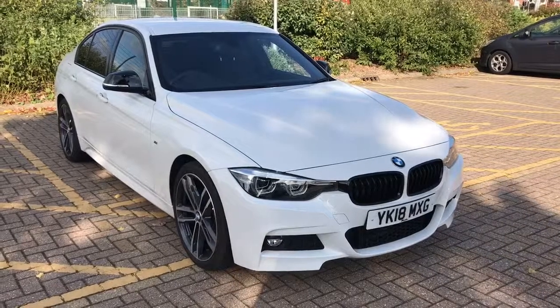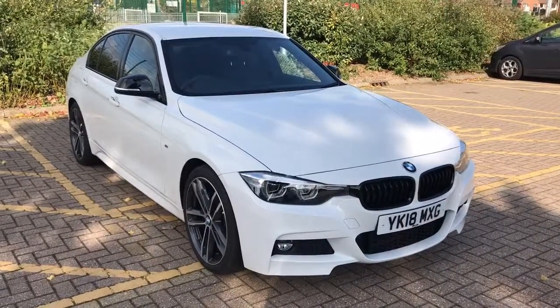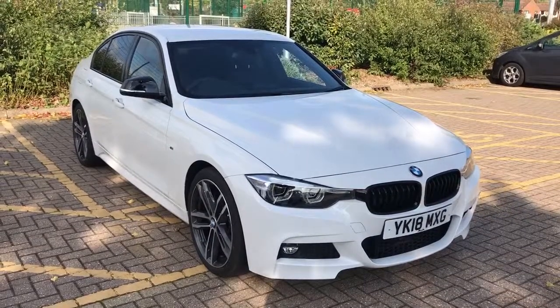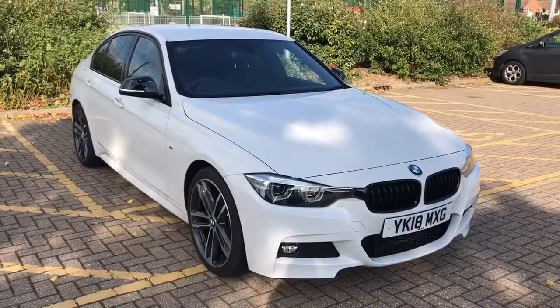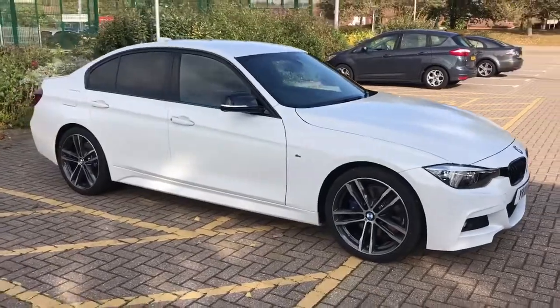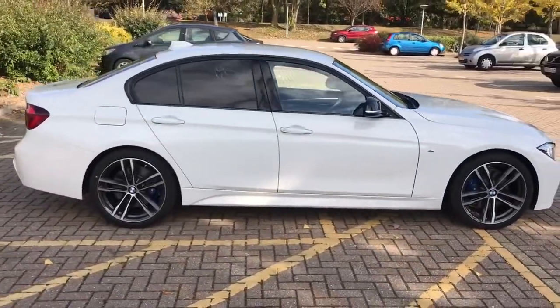So here we have the BMW 320i M Sport Shadow Edition Automatic. The Shadow Edition means that it's got darkened front and rear lights and a darkened exhaust tailpipe, which I'll show you when we get round to that part in a moment. You can see the car is on an 18 plate. We've got those M Sport alloy wheels and 5 doors, along with tinted windows.